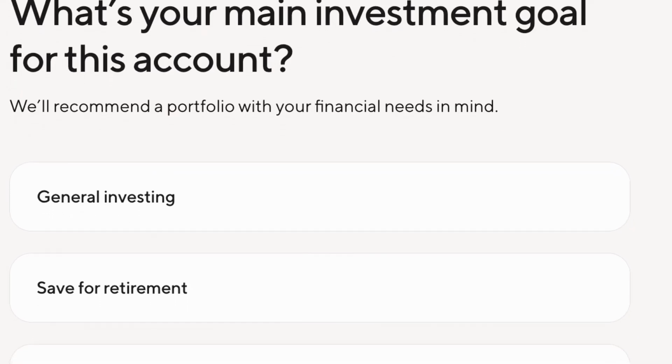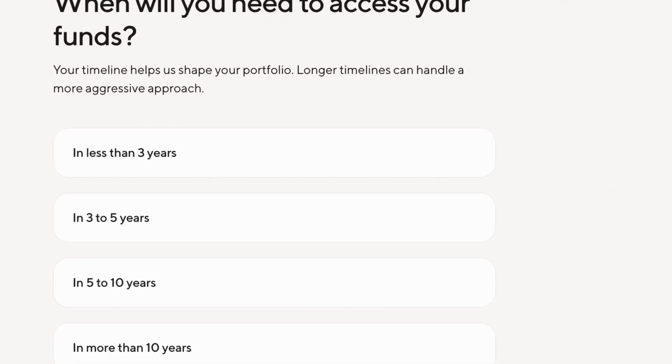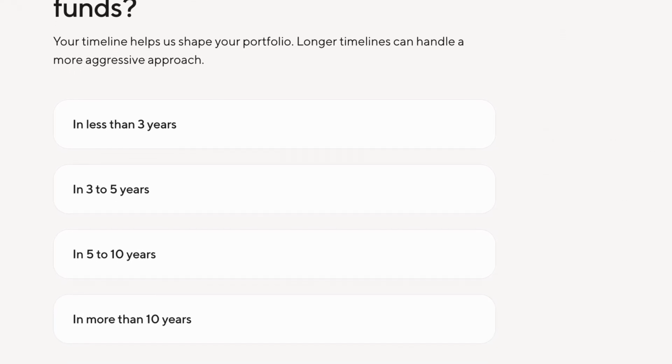And then it goes over what your main goals for this account are: general investing, saving for retirement, funding a large purchase. This will just help them figure out your time horizon and how much you're willing to risk as far as the assets that you're willing to purchase. And then it will ask you what your time horizon is. And this is really important because it's going to look back and see how much volatility you're willing to withstand over these different periods of time.